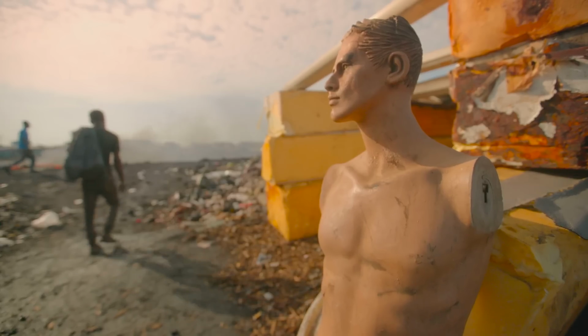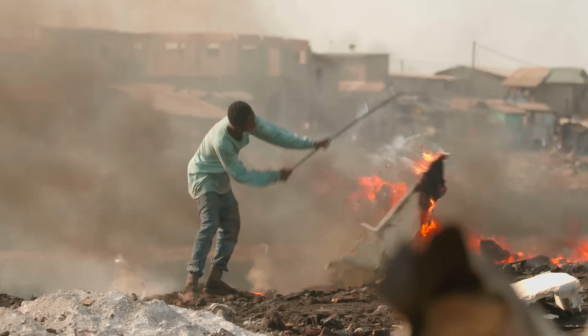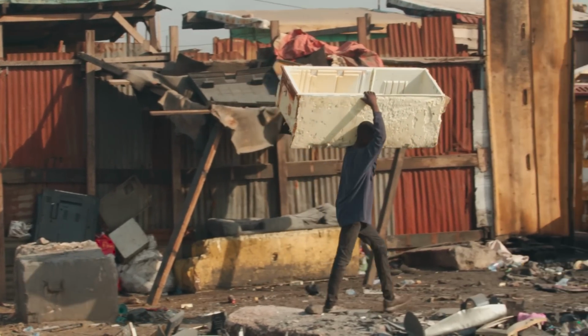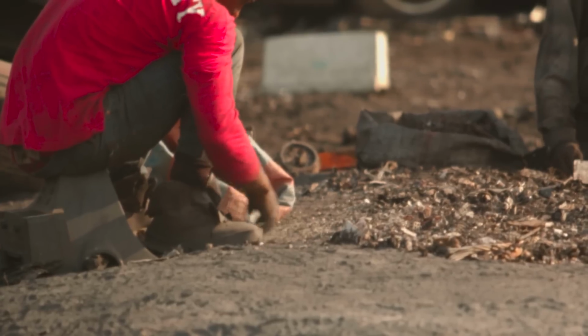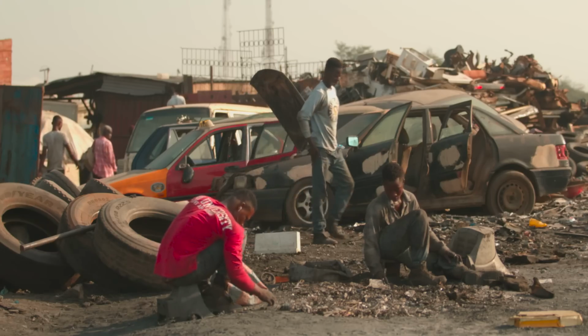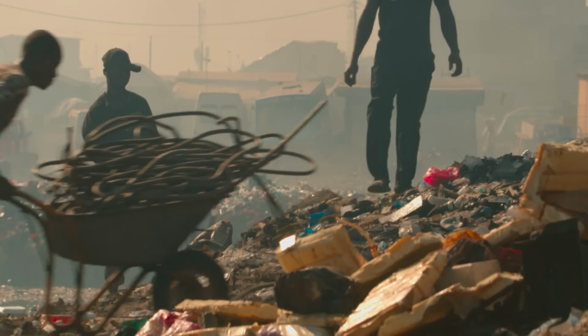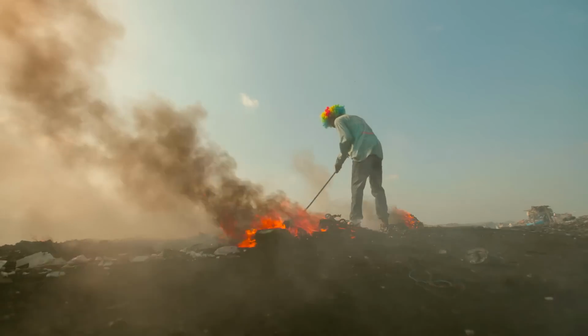But one man's junk is another man's treasure, and this digital graveyard is home to a thriving community of urban miners. Old electronics are full of precious elements like gold, silver and cobalt. You just need to know how to find them.